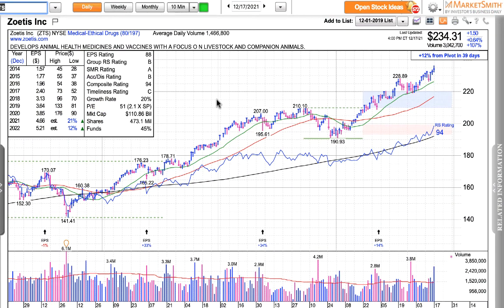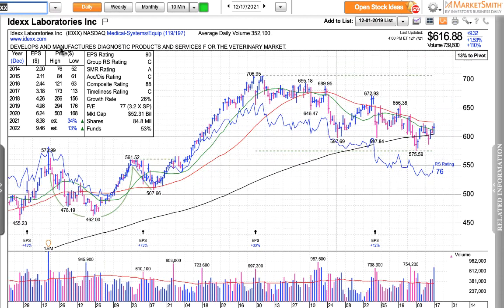The company develops animal health medicines and vaccines with a focus on livestock and companion animals. Another reason we like IDEXX, as previously mentioned, this is in the veterinary sciences industry group, looking for a push off of the longer term moving averages and a push higher on above average volume.